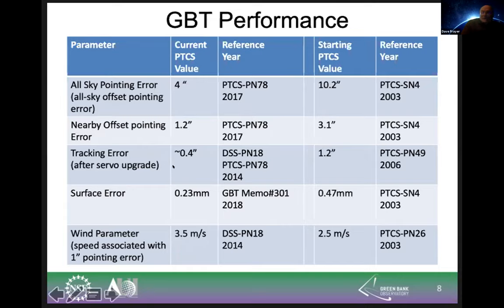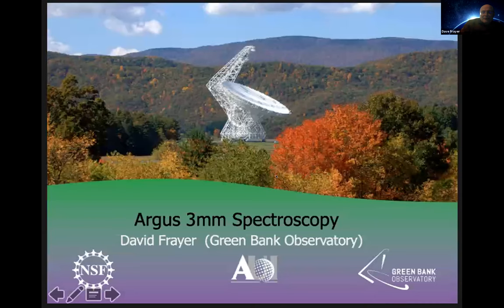The servo upgrade, which was talked about a little bit, Tim Whedon was involved with that as well as a lot of other people, really improved the tracking error of the telescope. Before, it would be very hard to track within a high precision of beam at 3 millimeters. At the highest frequency of the GBT, we are beam 6 to 7 arc seconds. So you need to be able to track and point to a fraction of an arc second in principle to maintain high efficiencies. But anyway, I'll just move on. So that's the performance of the telescope.